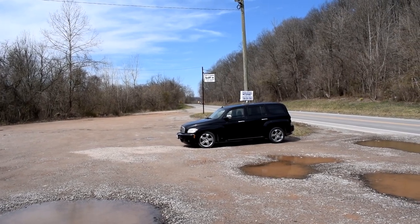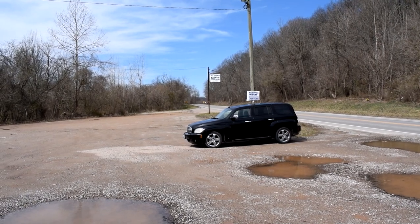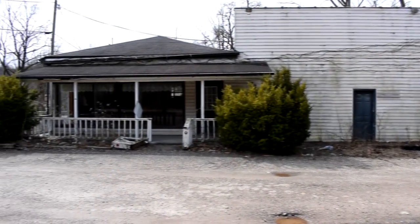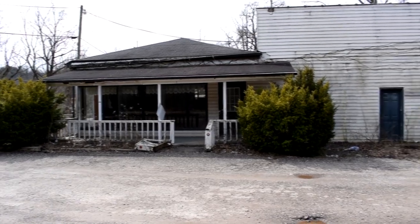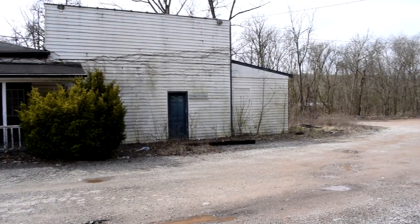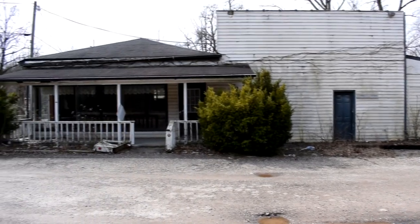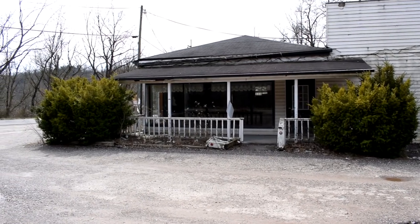And when the original bypass of Haydenville was put in, that kind of cut him off from the flow of traffic, so he came down here and he built this station, and it was here, the garage was next to it, and then he actually had a little apartment for himself here. Uncle John ran this gas station until he had a stroke. John spent the rest of his life in a nursing home.